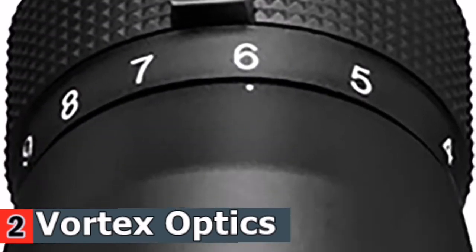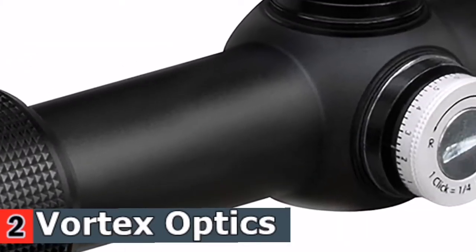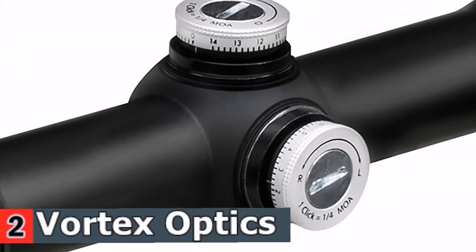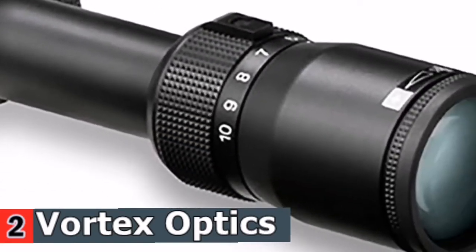It also has an extended battery life, so you don't have to worry about losing your dot in the middle of a hunt. If you prefer not to worry about batteries, I recommend checking out my best prism scopes as an alternate option. Let's watch more.